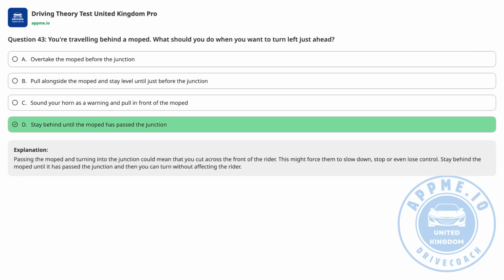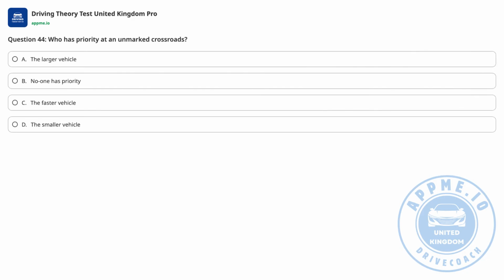The correct answer is D. Question 44. Who has priority at an unmarked crossroads? A. The larger vehicle. B. No one has priority. C. The faster vehicle. D. The smaller vehicle.